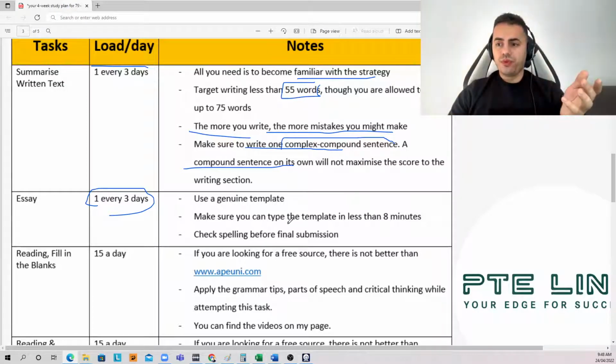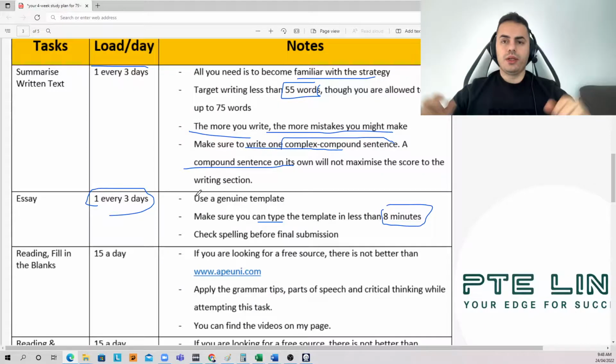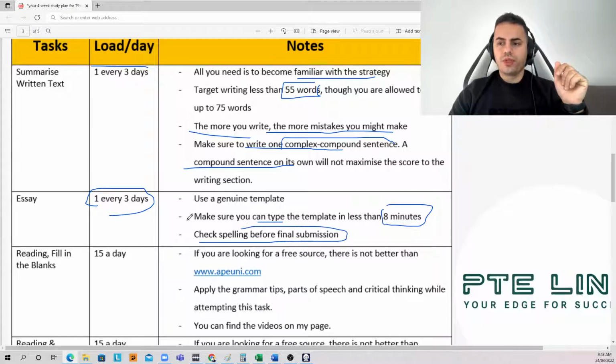You have to be very fast at typing the template. Whatever template you are using, make sure you type it in 8 minutes or less, and then just fill in the relevant main ideas and the topic as per the instructions, and finally check your spelling before the final submission. So if you do 1 essay every 3 days, you're going to end up writing only 6 to 8 essays in 1 month, which is more than enough.